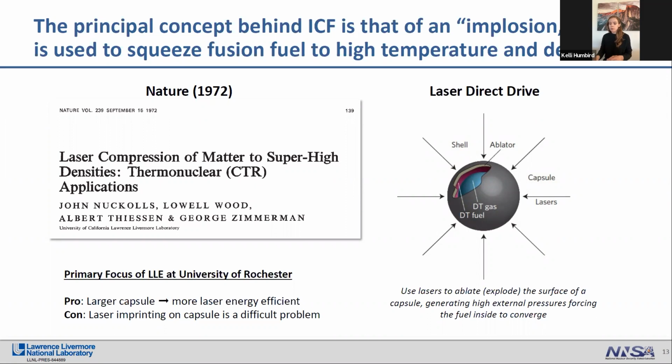So in direct drive, you have this fuel capsule filled with deuterium and tritium and an outer shell that we call an ablator. The lasers are shined directly on this capsule, and they heat up the outer surface of the capsule, causing it to ablate. That accelerates the inner surface of the shell radially inward, compressing the fuel to extremely high densities, temperatures, and pressures. This is actually the main approach to fusion energy that is being pursued at the University of Rochester, the Laboratory for Laser Energetics.